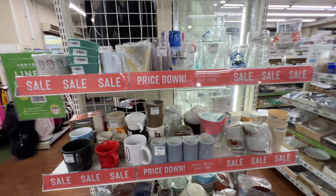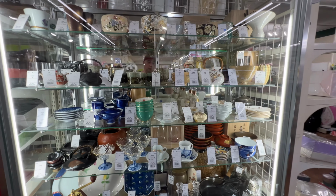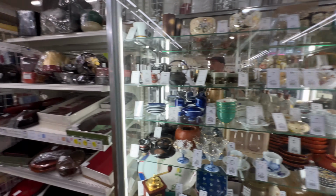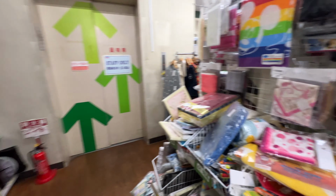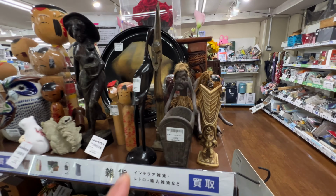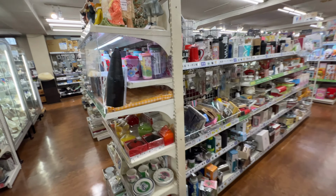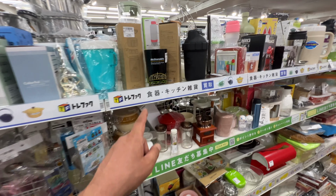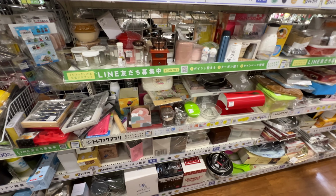pottery, glasses. Got a Lupin, Conan mug there. Starbucks. Pottery. They have an upstairs section as well. This is all kind of junk. You don't need all this. Towels. What's that? Some of these things are a bit scary. Look at that. Bit creepy. McDonald's Manhattan. That's so cool. Coffee grinder. Yeah, it's really cheap.